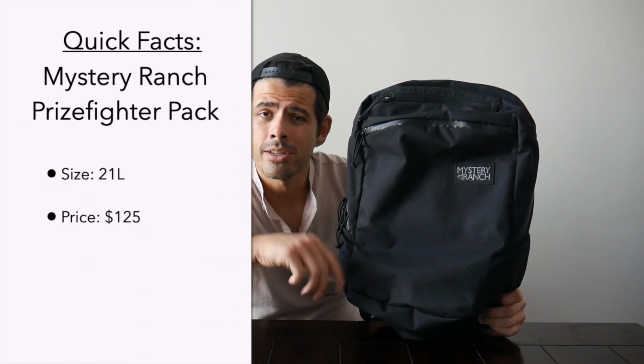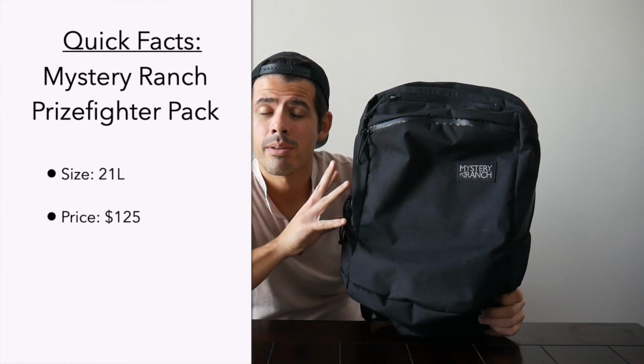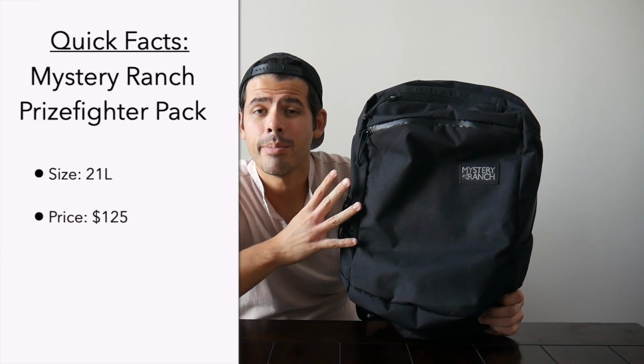First on the list is the Mystery Ranch Prizefighter pack, which is a really durable and simple option. It's one of the more affordable bags on this list, coming in at around $120. And I've used this bag a bunch. I've even used it for minimal travel, and I've been very impressed with how well it's held up. It has an impressive amount of space, even though it maintains a really slim silhouette.